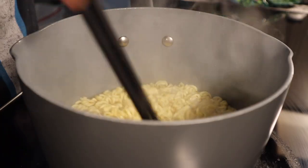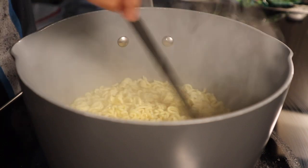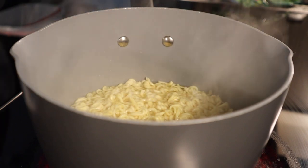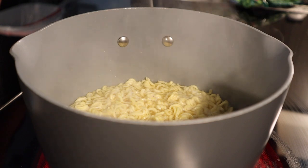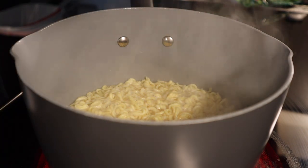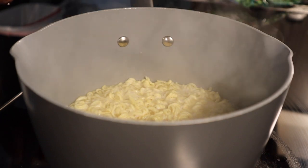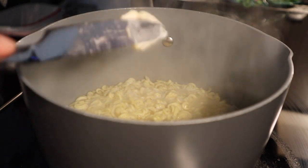I took away some of the broth, but I'm gonna leave a lot of the broth in just to see how it turns out. Because I know last time I just took too much broth out. But I think now I'm gonna add in the butter. I'm not gonna add all this butter in. I'm gonna just add about... Oh, it's starting to boil, y'all. I'm gonna add in about that much butter.